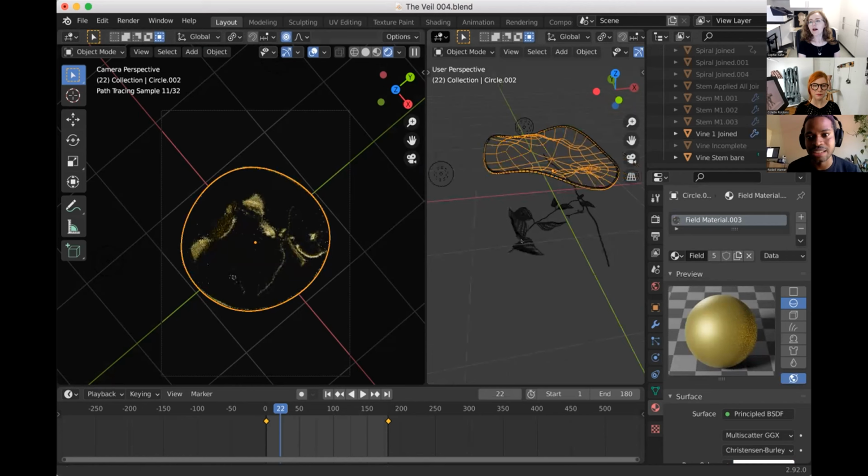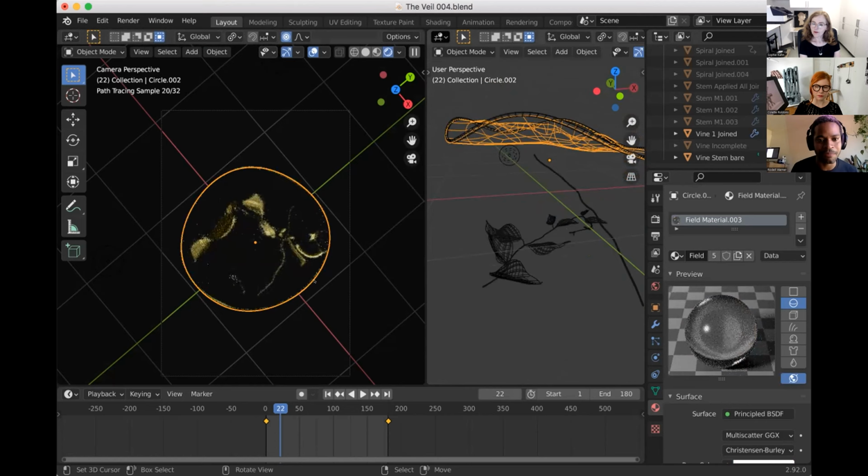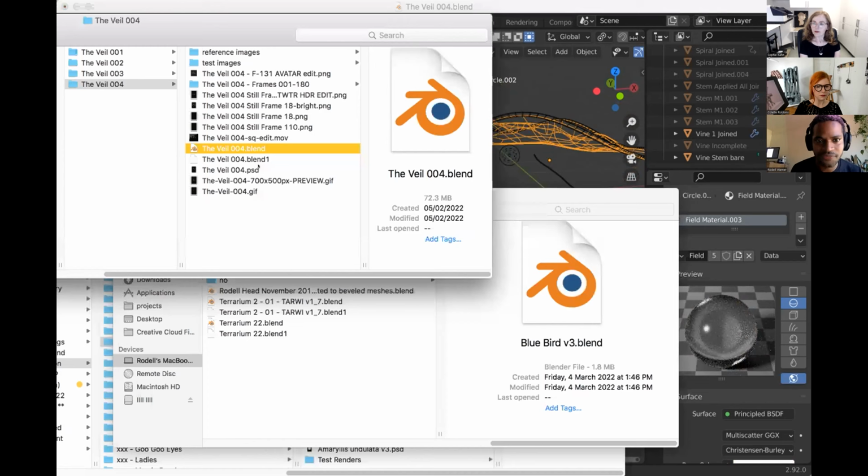That's what I was doing with this project, which is called the Veil. I only made four of them because when I made the fourth one, I thought, okay, I did what I wanted to do. I'm not going to force myself to repeat this 100 times. But let me show you the GIF. It should be in here.